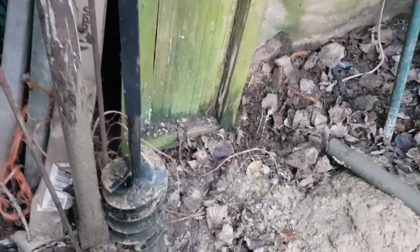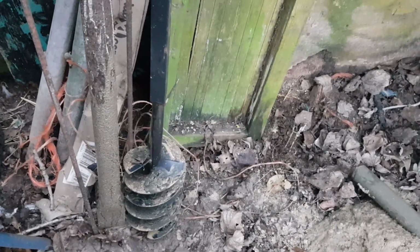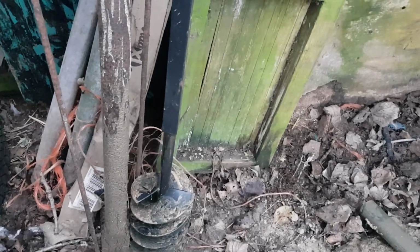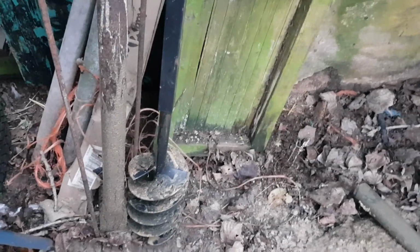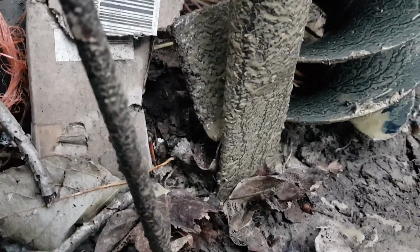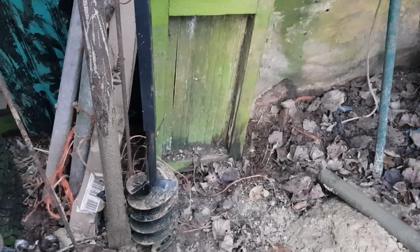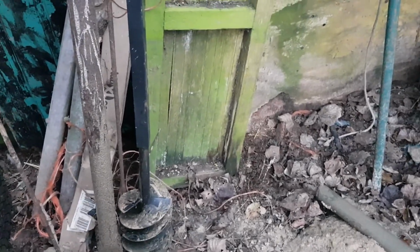So we've been using this to start off with, and I might use it for some posts, unless I get one of those big machines that you're able to hold and go and get down to get the post. But what we have been doing is we've been using a scaffold pole that's actually been flattened. If we take a look at it, you can see it's been flattened at one end. Use that, chuck that in, break up the soil, and then go in with the auger, and the auger picks up, well, hopefully picks up all of the broken bits of soil.